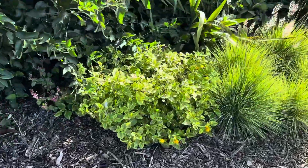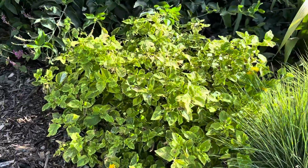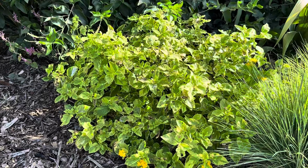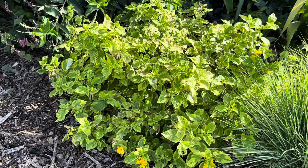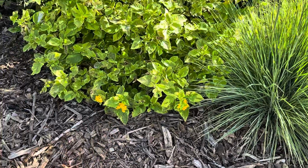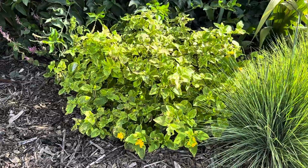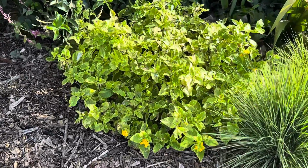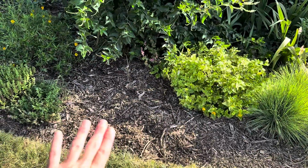Here's what we're going to take out. This is a variegated lantana that I found at HEB, and I thought I was really going to like it. I don't like it at all. Those are some of the first blooms that I have seen from it, and I just haven't been impressed. I don't really like it. So we're going to come in with another Abelia right here.